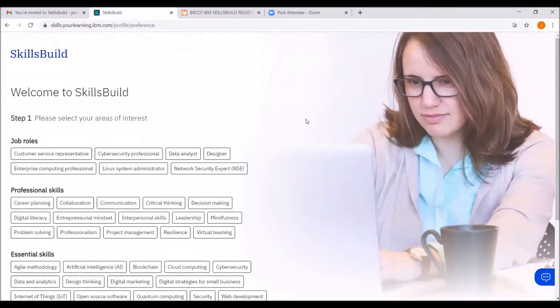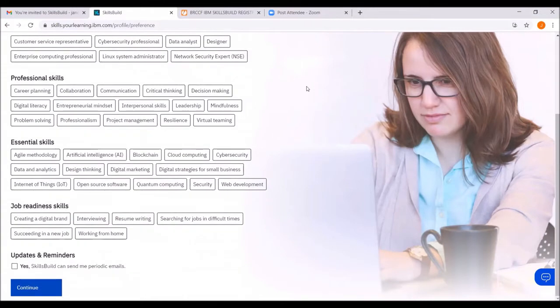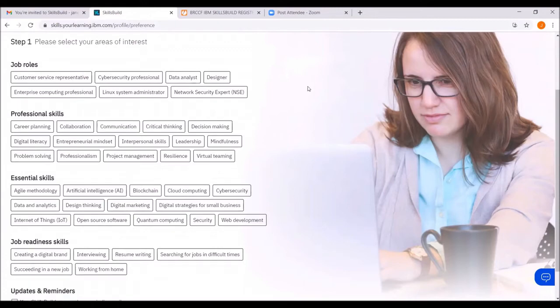So this is the introductory page. Step 1, please select your areas of interest. So let's see what we have. And here you can already see the different kind of skills that SkillsBuild offers to you. So one are job roles: customer service representative, cybersecurity, data analyst, designer, network security expert. So for each of these roles, you will see a learning pathway later. We will get to that. And you can earn a badge afterwards.